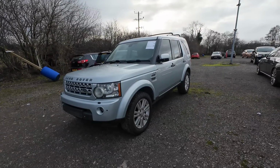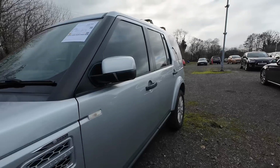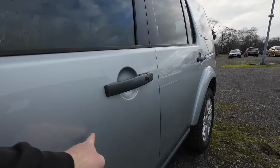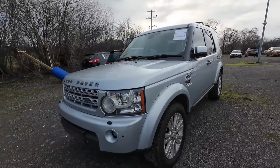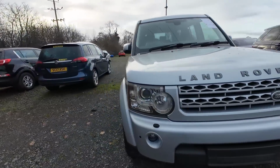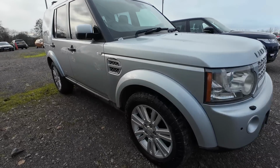And for a car that's done 130,000, that's clean. I can barely see it, there's basically a tiny little ding there. The dent man will get that out when he comes round on his little walk round he does with us. And a little bit of a touch up I've seen somewhere on one of the other bumpers, but it's tiny, absolutely tiny.